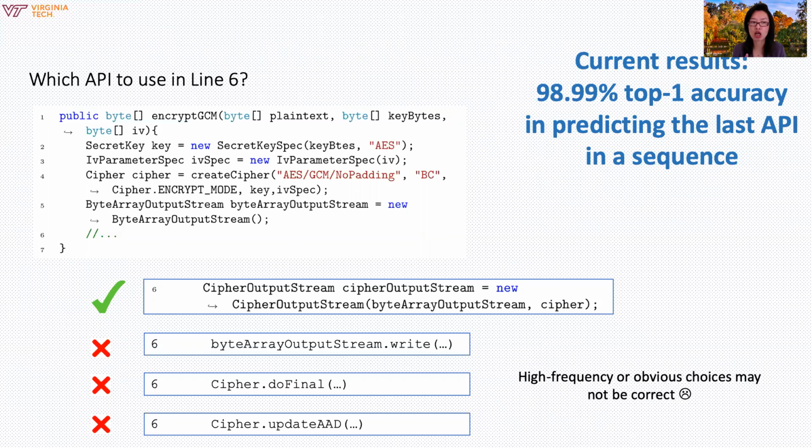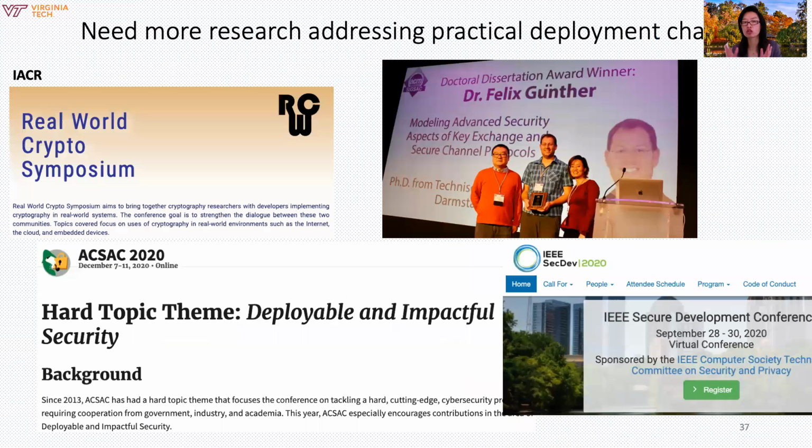And sometimes it's not very straightforward because there are high frequency choices, more obvious choices, in terms of what is associated with line 5, and those with high probability may not be the correct answer, so you have to do a little bit more, going back. We have worked on this for several years, and so far we have achieved really great accuracy in predicting the last API in a sequence. Of course, there is still a long way to go in terms of being used in practice.